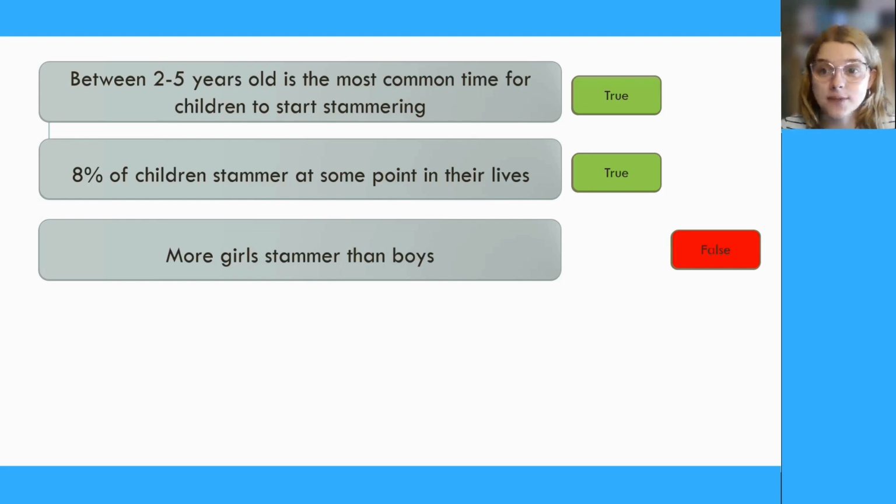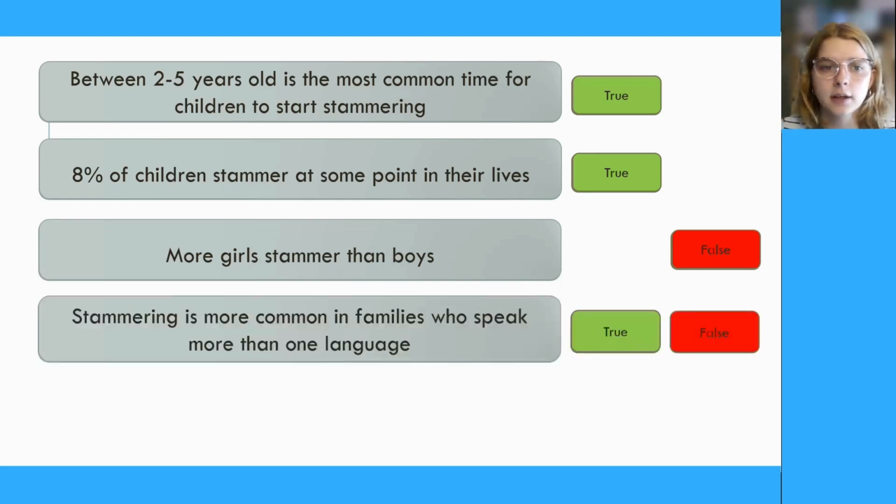This is false. We know that the same number of boys and girls stammer under the age of 5, but more boys stammer than girls into school age and then into adulthood. So it's about the same in early years, but after early years, more boys stammer than girls. Okay, true or false? Stammering is more common in families who speak more than one language. Okay, let's check out the answer. So we know that this is false.